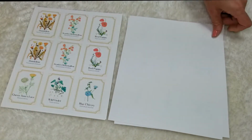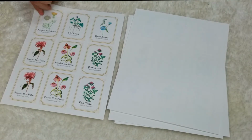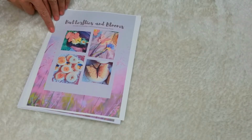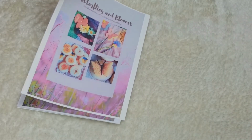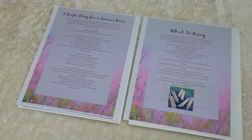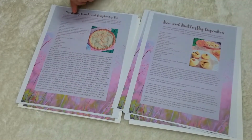These are the vintage flowers, which I absolutely love. But like I said, the color is a little bit off on my printer. This is one, absolutely stunning. This whole thing is stunning. My printer did not do this justice in any way. The idea is so fun though.